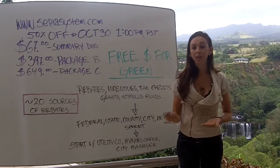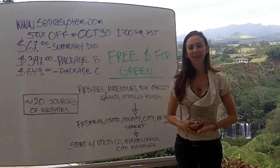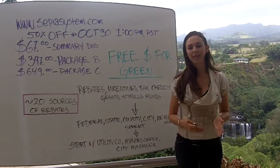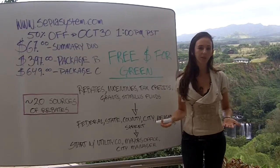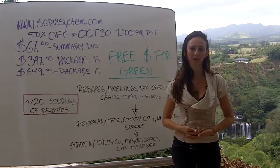So by the way, Jim Simcoe, our green consultant who teaches the Sepia system, has found that 90% of his green retrofit projects in the last 12 months specifically received rental premiums between $50 and $100 per month of extra income, regardless of where the project was in the US, since his consulting really takes him all over the country.